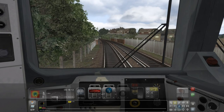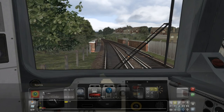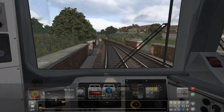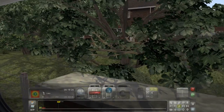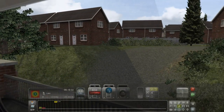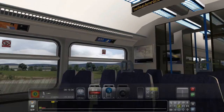Okay, that's really weird. It didn't even stop me going over it. That's a bit of a glitch. Interesting there. We'll do a little bit of passenger view up to Lake. It's not even that far. It's less than a mile between these two stations.